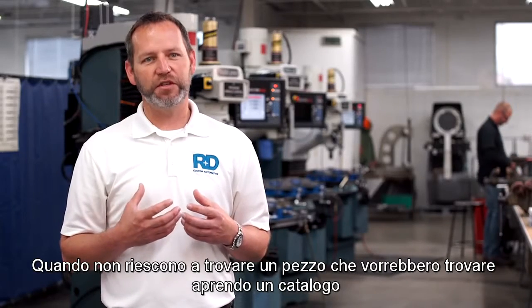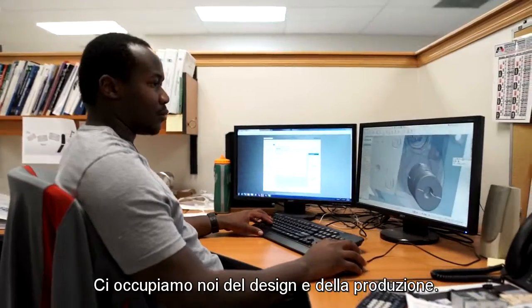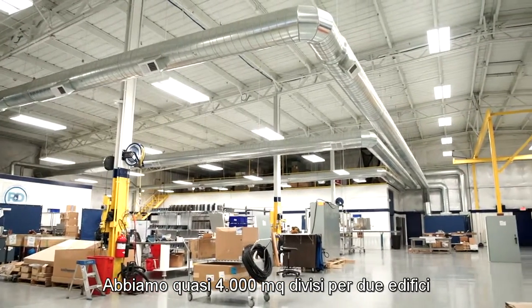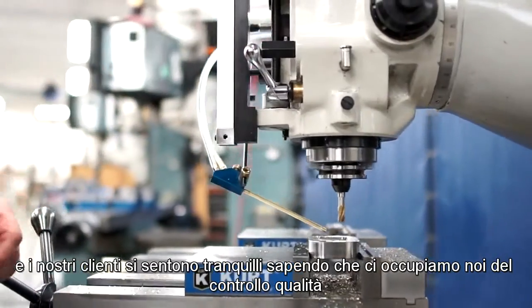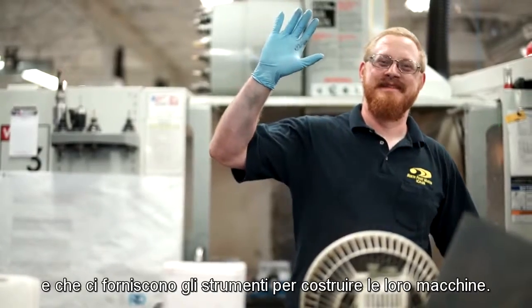They can't find a piece of machinery that you can open up a catalog and say, yep, I need this piece of equipment. So we do all of our own design and manufacturing. We've got 40,000 square feet between two buildings, and our customers are comfortable knowing that we control that quality and they trust us and the people that we use to provide equipment to build their machines.